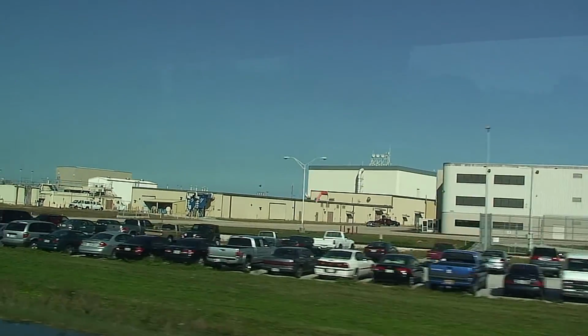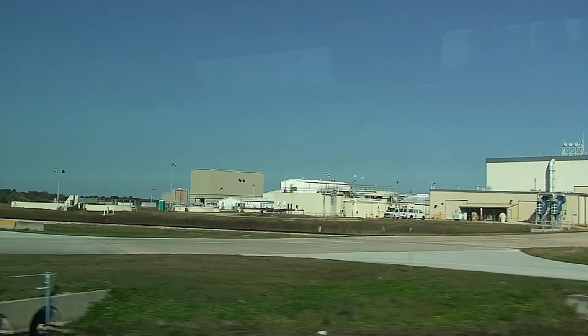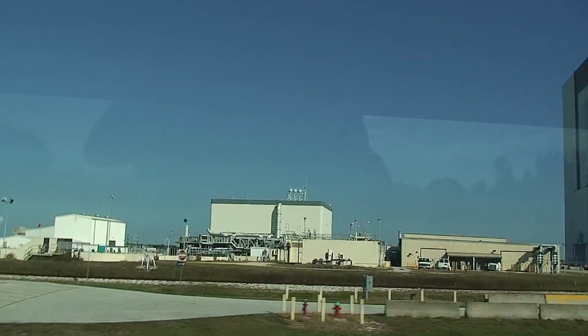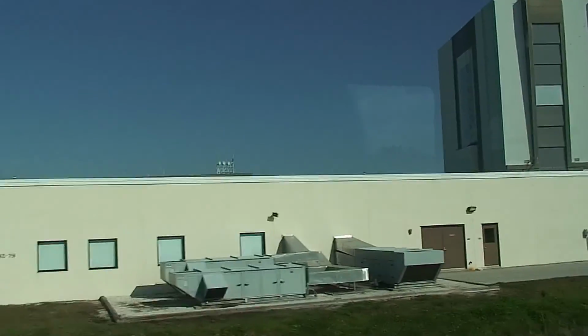The orbiter will spend the next 90 days right here in the orbiter processing facility, where we'll spend approximately 300,000 work hours. Folks, if you look to a hard right, you're going to see a large flat gray object with large tracks. That's the crawler transporter 102 that we have here at the Kennedy Space Center.